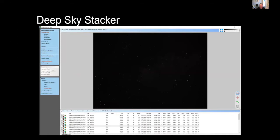Now, I don't know if you can see on your screens, but one of the columns in the data is a column called Score. And Deep Sky Stacker looks through and evaluates the quality of each image. In the example here, all of them are around a score of 1,000, but the third one has a score of 600 and something, which means it's a poor image for some reason. And you've got the option then to remove that image from your stacking to get a better quality result.